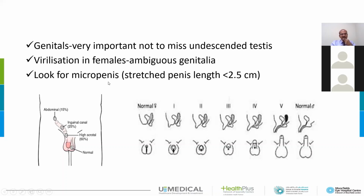Micropenis is another genital problem which can point to other problems like hypopituitarism. The stretched penis length should be measured carefully, and if it is less than 2.5 centimeters, it's an area of concern, especially if the baby has other features like poor feeding, hypoglycemia or persistent jaundice. You have to work up to rule out endocrine problems. Hypopituitarism can present mainly with this, and we have to refer to the endocrinologist.